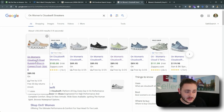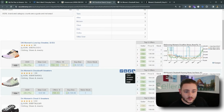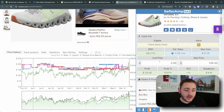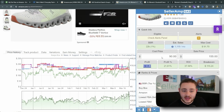And I can actually see that this exact same pair of shoes is on the On Running website right now for $90. So if we go ahead and check this out even closer, these are selling for $90 on the On Running website. Over on Amazon, we can pop open the Amazon product page, and we can see that if we're buying this item for $90, we've found a profitable item that we can sell on Amazon by looking at the second item that's in this seller's storefront and checking out the analytics on this one.